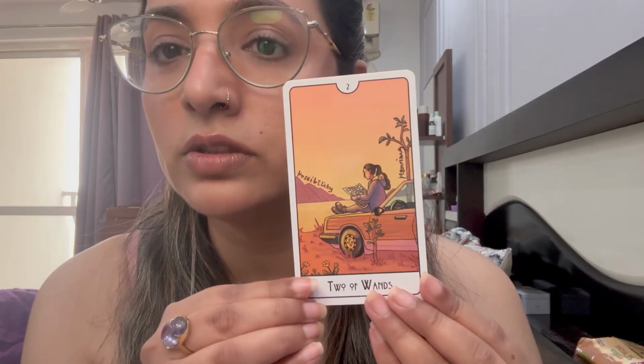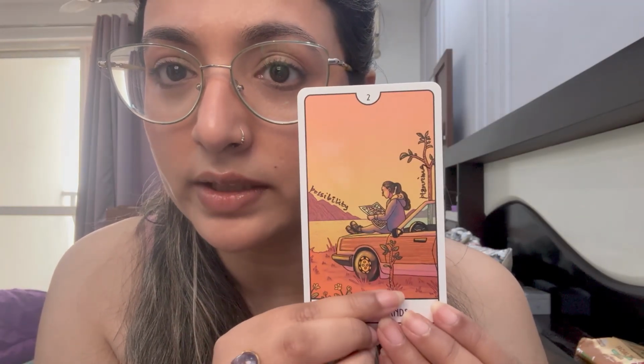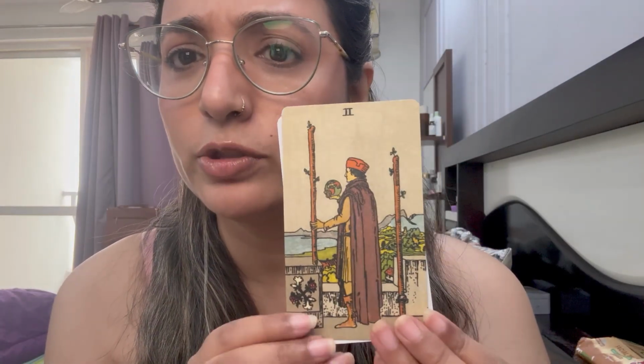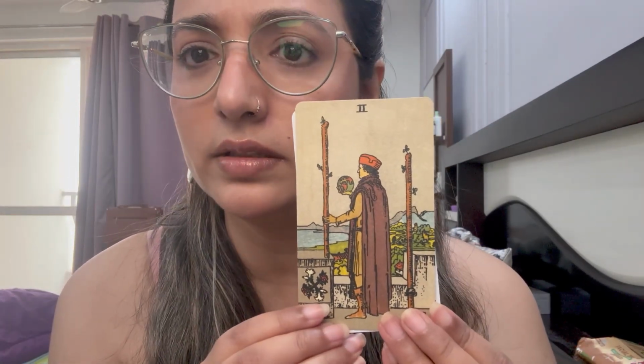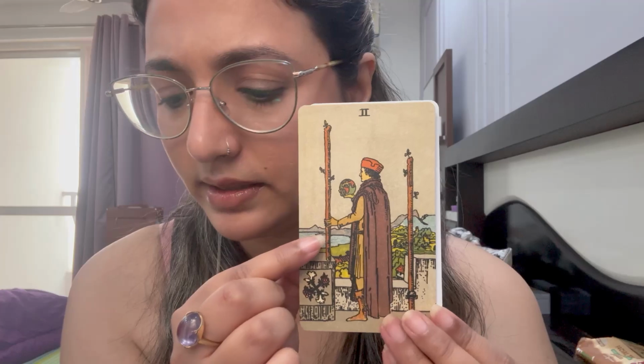Moving on to the Two of Wands. This is a non-Rider-Waite-Smith aligned Two of Wands. She's sitting on a vehicle. She has a map. She has a wand planted here and a wand behind her. And she's looking over at the possibilities ahead of her. A core Rider-Waite-Smith card shows a man standing on a castle with a globe in his hand, one staff secure to the castle, one staff in his hand.